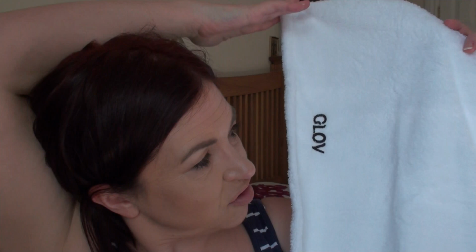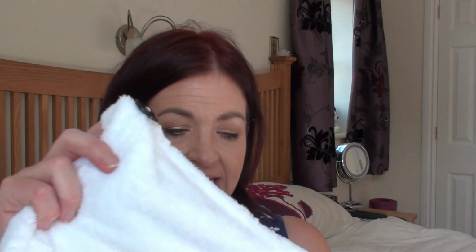Yeah, so this, you would wash your hair and then you would put your hair in it and then you would wrap it up and it saves drying time. Yeah, I will give that a go. You know, just because it's not worked for me before doesn't mean it's not going to work for me now. And glove hair wrap worth £14.99. It says here it's suitable for all hair types. This glove hair, I'm sure I'm saying this right, it's GLOV, glove.